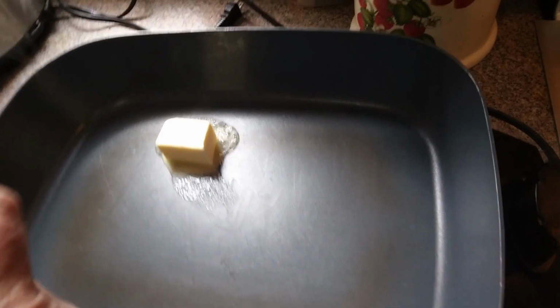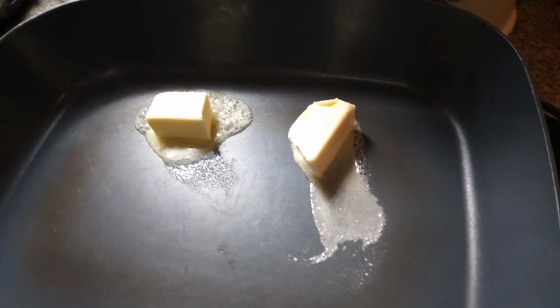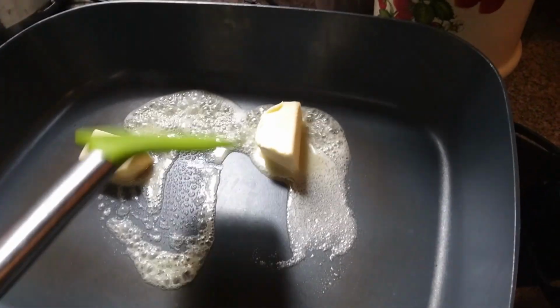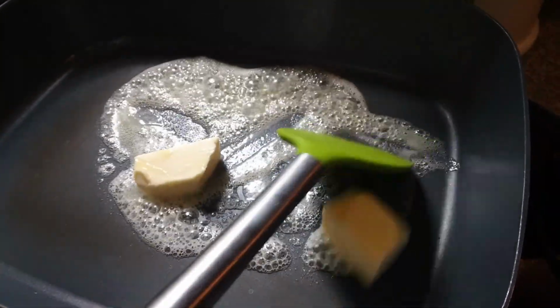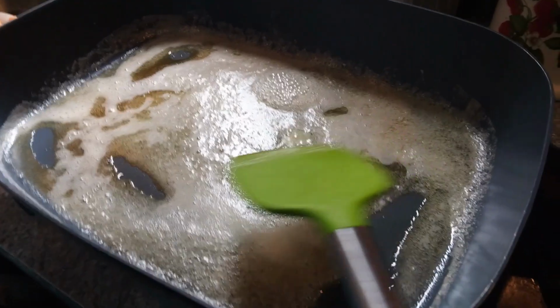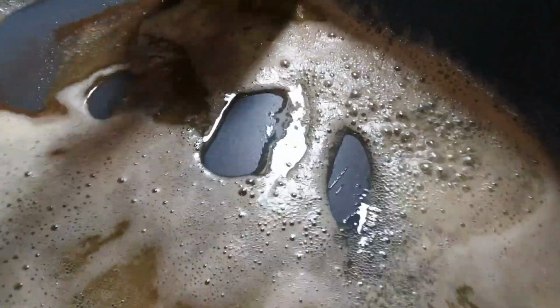We're gonna brown butter. Alright, we cooked carrots in the Instant Pot, that way they get soft fast. And now we're gonna brown some butter, and then we're gonna put balsamic vinegar in it and toss the carrots in. Alright, as you can see, my butter's starting to get a brown look to it. That's what I mean by browning the butter.